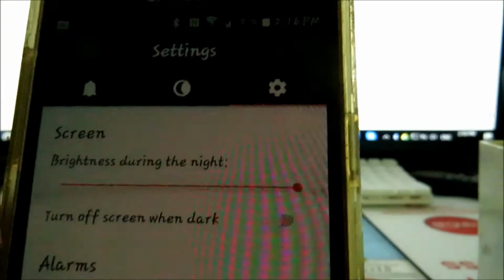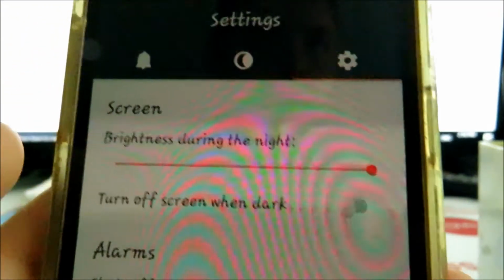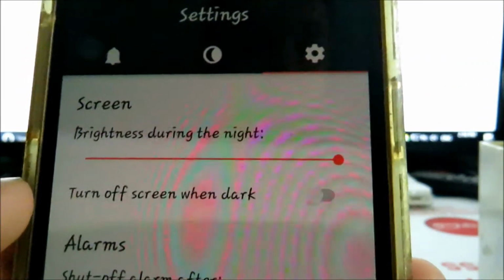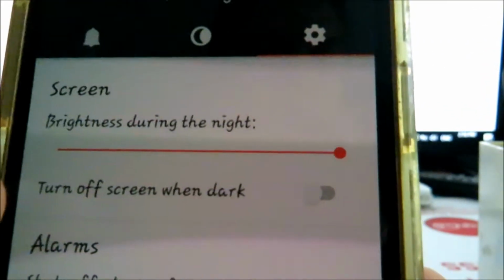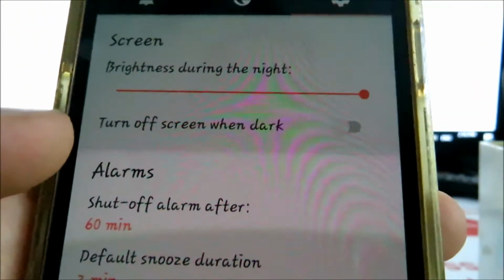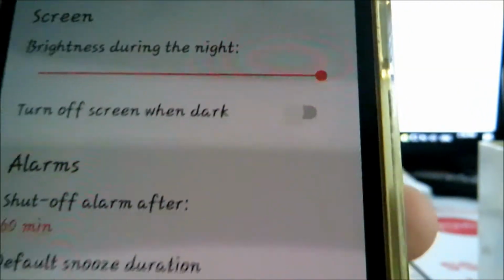There's a setting for brightness during the night, as in when it's dark out, you can change the brightness of the display so it won't distract you. You can turn the screen off when it's dark during the night so you can get a more restful sleep, which I think is a feature that should be included in more alarm clocks today.